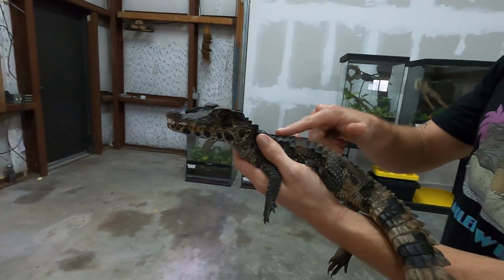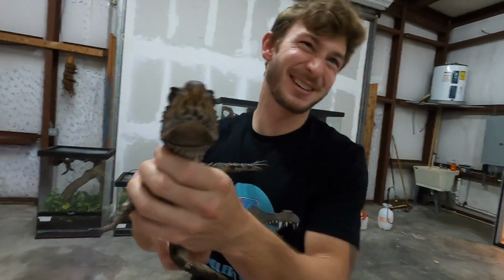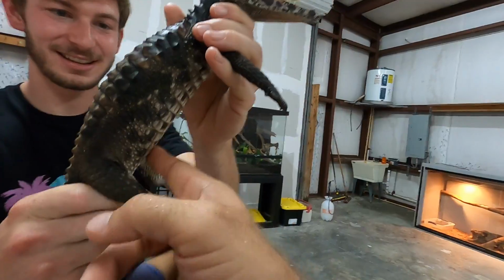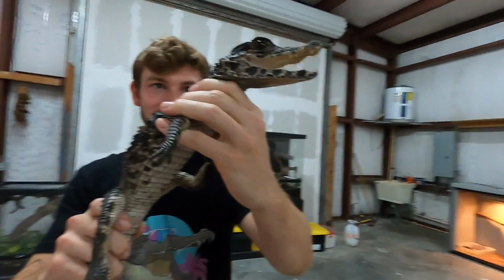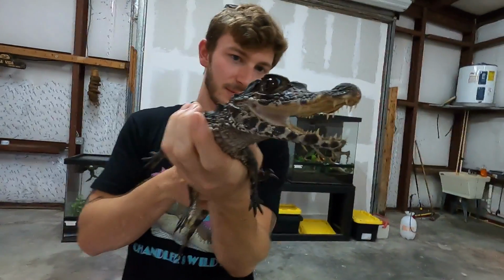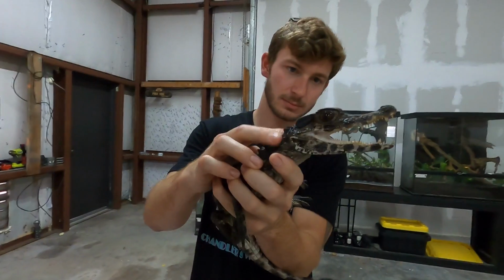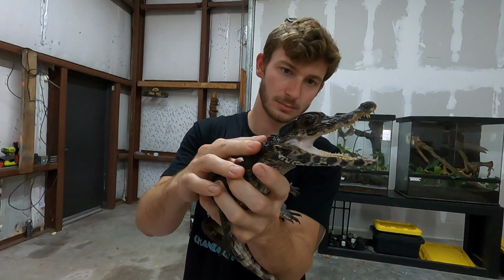Well, and on the flip side, on their ventral side, this is what kept them from being a good candidate for the leather trade. Exactly. That's why these are least concern as far as the leather trade. These aren't being hunted for that reason. And these guys, much like the proper dwarf caiman.